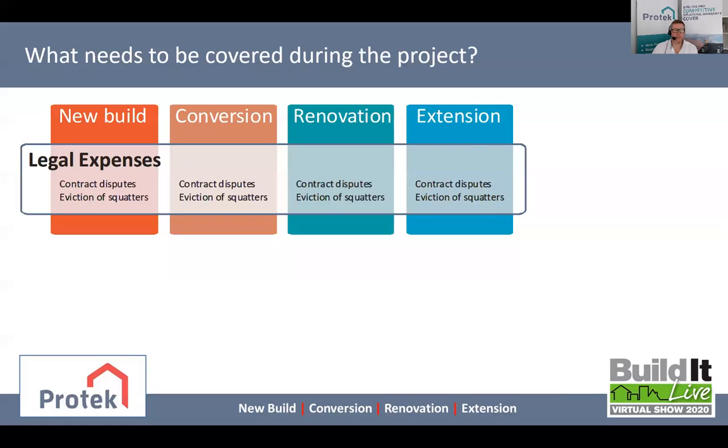Well, legal expenses. Legal expenses cover contractual disputes, and eviction of squatters. But if you are in dispute with your architect or your main contractor, the supplier of a frame, for example, if you've got legal expenses in place and a written contract, then the legal expenses will help you get some legal assistance if you need to fight your case for some reason. It works on the prospect of success. So if you've got absolutely zero prospect of success, they will not actually fight your corner in the first place. But it's a useful tool to have only if you've got written contracts. I'll talk a bit more about those later.